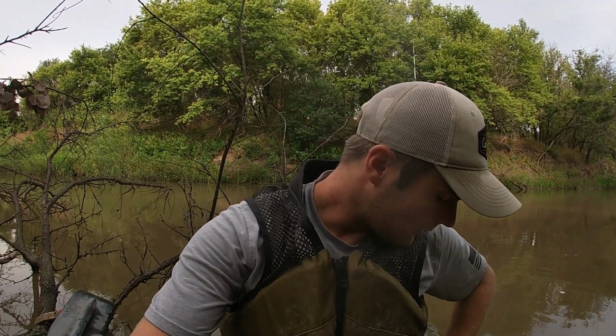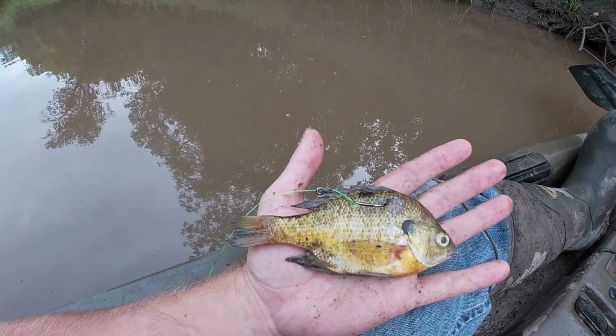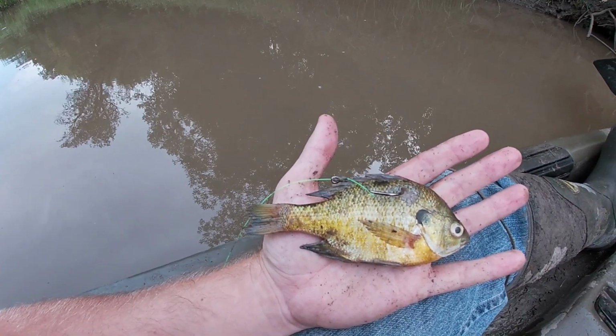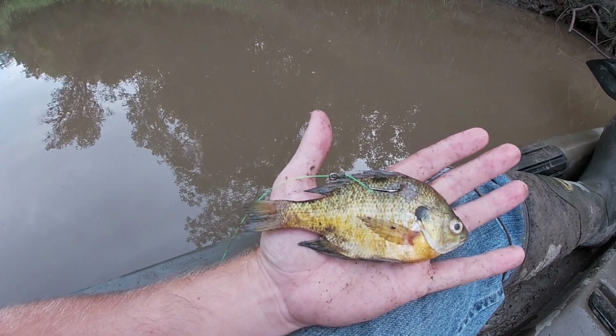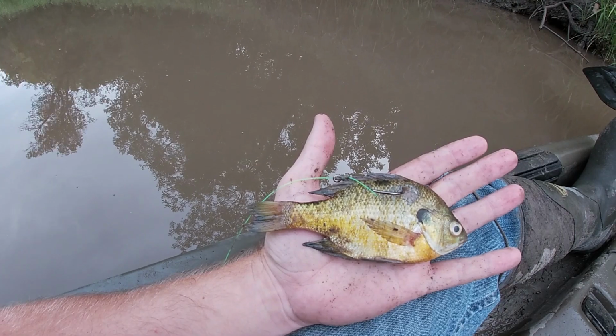Gonna replace my bait there. We'll hang on to that bait. We'll just keep it here in the kayak, and if we get an itch or an urge to drop a cut bait down, then we'll have some available to use.